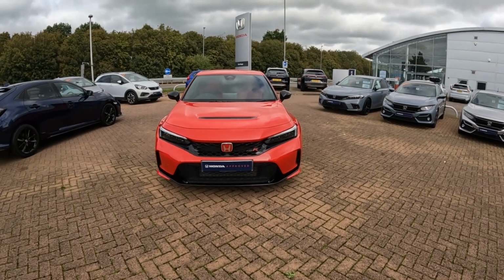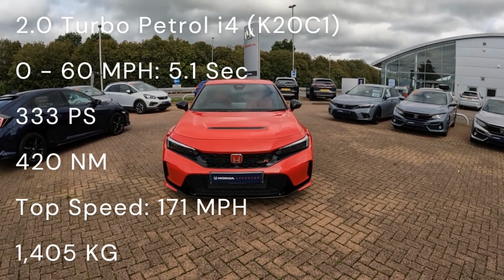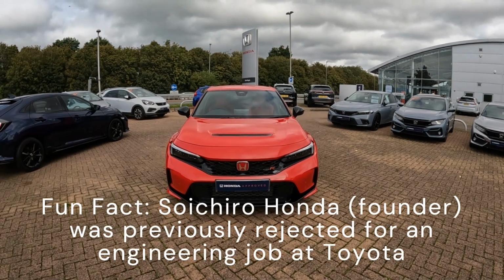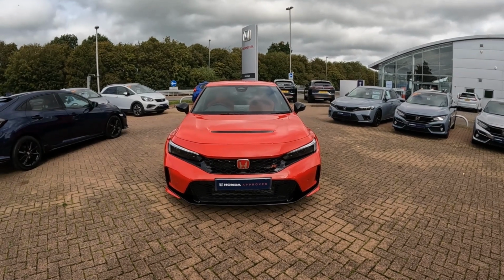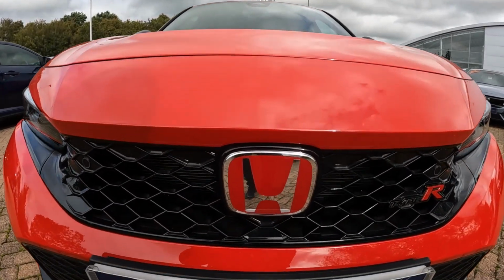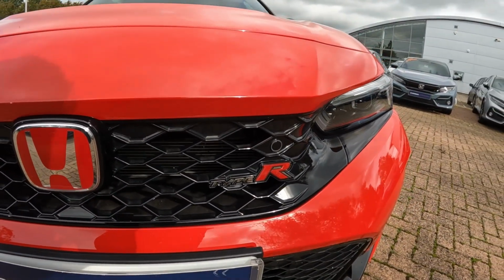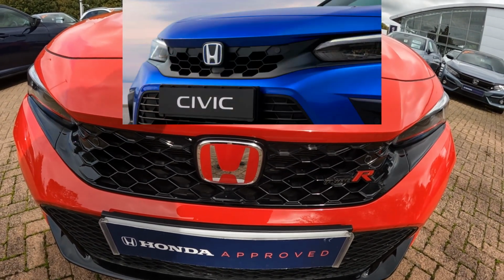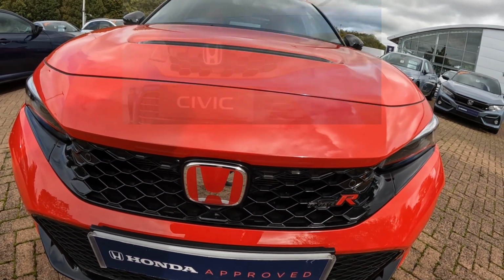So coming to the front, this FL5 generation is actually slightly restrained in styling compared to the outgoing FK8. Personally, I was a fan of that car, but many people weren't. But I still like the way this one looks as well. So for starters, this red emblem here is reserved only for Type-Rs. And of course, you've got the Type-R emblem here. The regular Civic has a satin finish grille, but in this Type-R it is gloss black, and the opening is also ever so slightly larger.